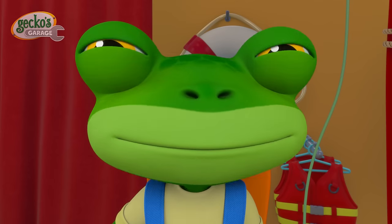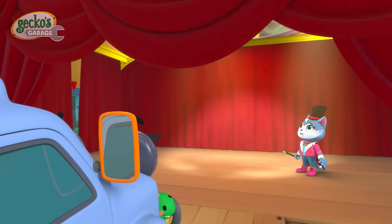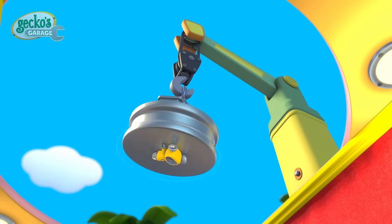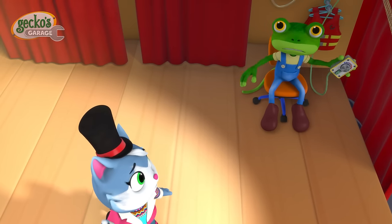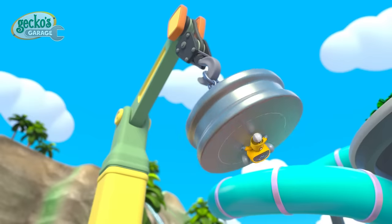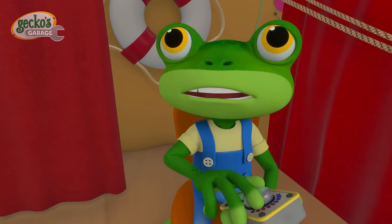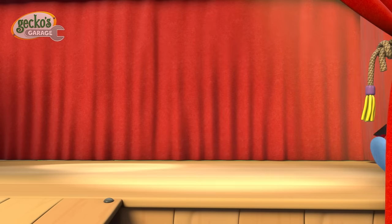Molly! Prepare to float by magic! Not part of the show. We'll get you down, Yellow. I'll just turn off the magnet. Oh no! Yellow's stuck in the tree. Let's take a break. I'll be back.